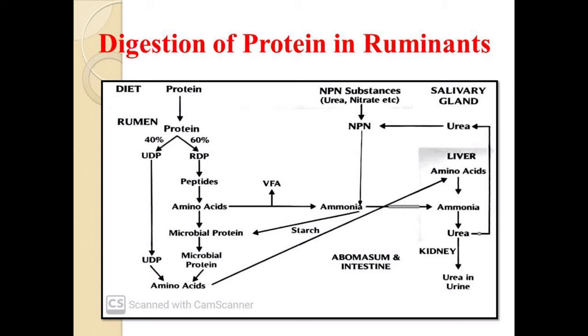Now the amino acids which are formed in the abomasum or the intestine portion from the UDP or the microbial protein will transfer to the liver. And this amino acid in the liver will convert into ammonia and then to urea. And the NPN substances which help to form ammonia will also contribute to the ammonia that is formed in the liver of the animal.